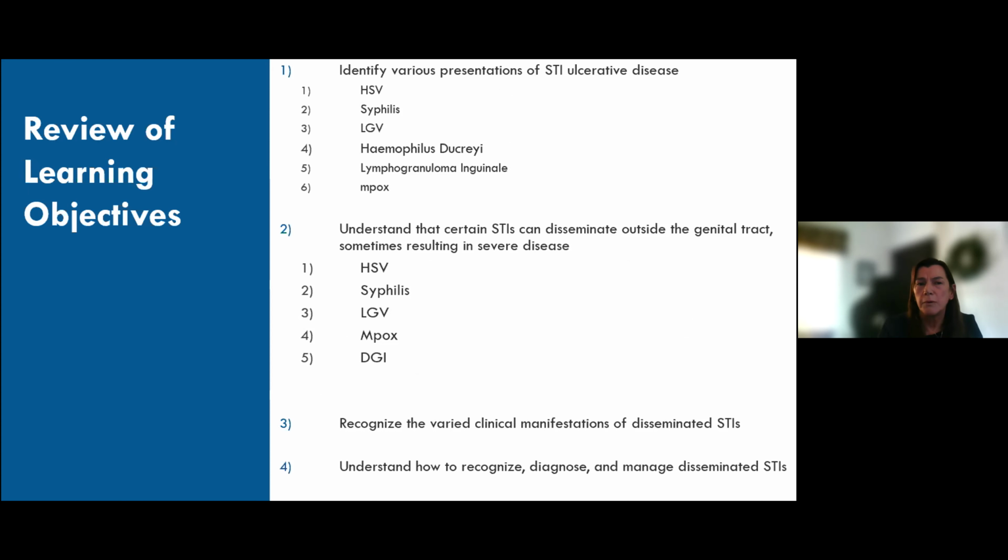So now let's take a moment to review our learning objectives. We did identify the various presentations of ulcerative STIs, and I'll briefly review those to drive home the details. HSV: typically multiple ulcerations, typically painful, but they can sometimes coalesce and appear more like a single ulceration, and are not absolutely always painful. Syphilis, recall, is typically a single ulcer that is well circumscribed with raised borders, typically rubbery on palpation around those borders. But it is possible for syphilis to present with multiple ulcerative lesions that can look very much like HSV.